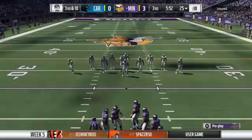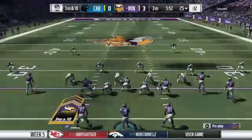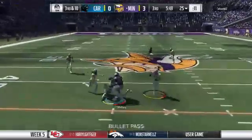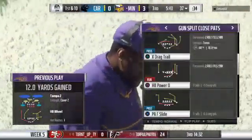The Vikings on third down. 0 for 3 to this point. They could use a conversion. This is 3rd and 10. Shotgun now for Breeze. And Jeffrey's got it. And he will have a first down as they get him to the ground at the 37. 12 yards there as they move the chains.